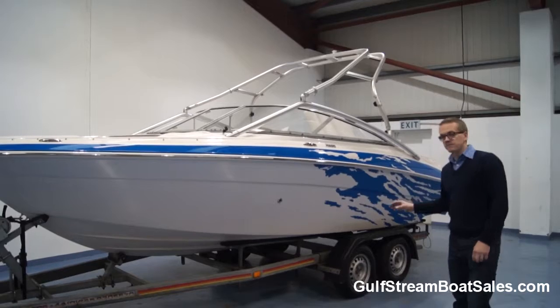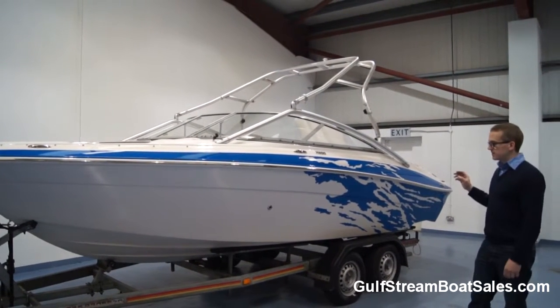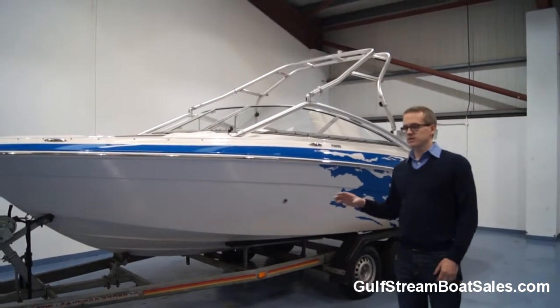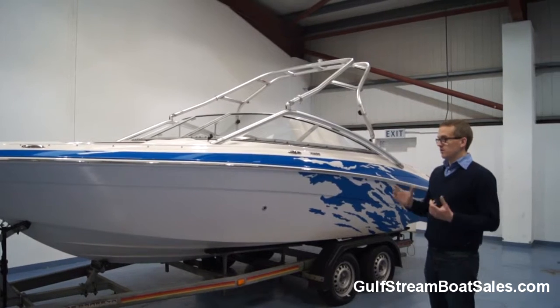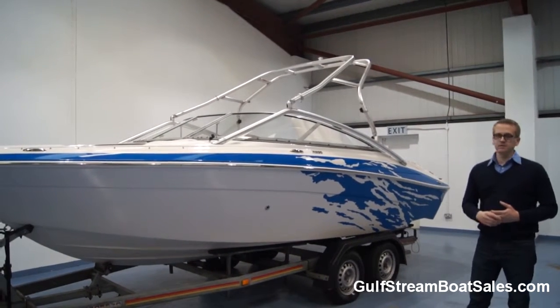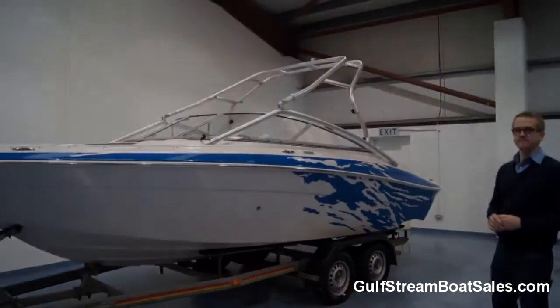But the brakes are working perfectly. The wheel bearings, the tires, everything's perfect on it. And you can easily tow this boat anywhere through England or Europe on that trailer. Not a problem. So if you're looking at this boat for further afield, the delivery of it's going to be really simple because you've got such a good trailer there to take it on.